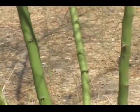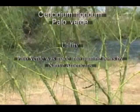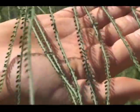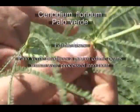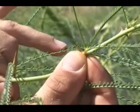The Palo Verde tree has two main uses to those living off the land. First, the wood was considered a fine selection for making traditional bows. And second, the beans of the Palo Verde tree are said to be high in protein and were ground into flour by the Native Americans of the Southwest.